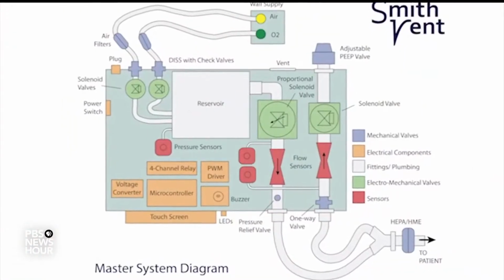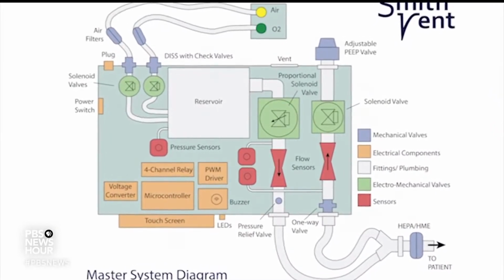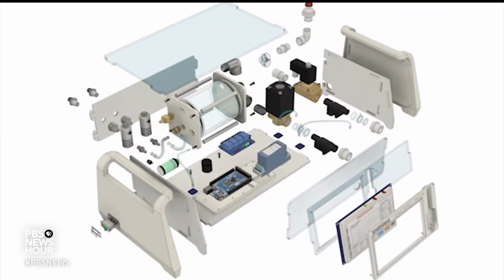And before we go, an update to the ventilator challenge story that John Yang reported on Tuesday. The winner of the COVID-19 challenge to build a cheaper, easy-to-use ventilator has been announced. It's a team from Smith College in Massachusetts. They won for their design of a simplified, cost-effective ventilator.